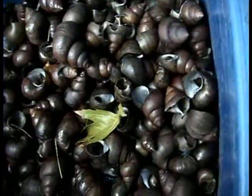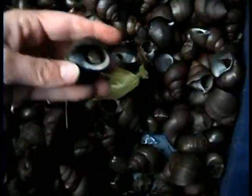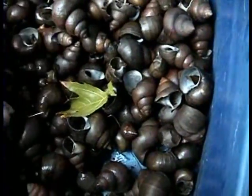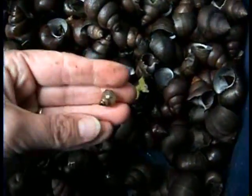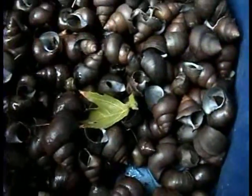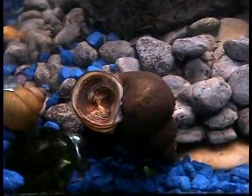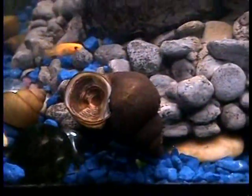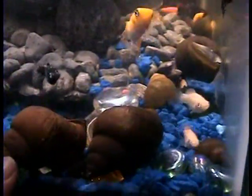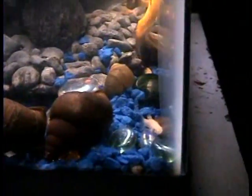Let's see, I'm not seeing any really small ones. There's one inside of one here. Oh, there's a couple. They do come really tiny, and then of course really big. Here's a live one. He's all sucked in his shell right now, but there's a couple live ones. Here's the big ones. Let's see, I think it's this one. It's called Curious George because he likes to move all over the place.